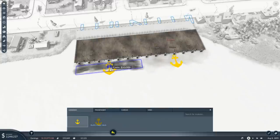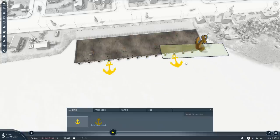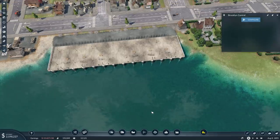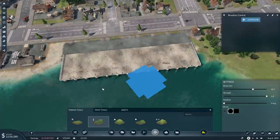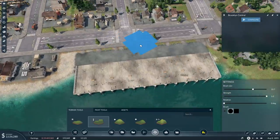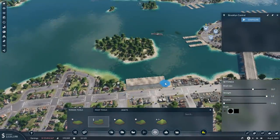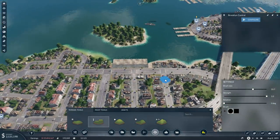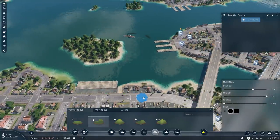Okay, boom and boom. Now, what I wanted to show you was, once you've put these in, you can play around with your terrain and it does not affect those landings that have already been put in. Now, I am just wondering if two is going to be enough here.